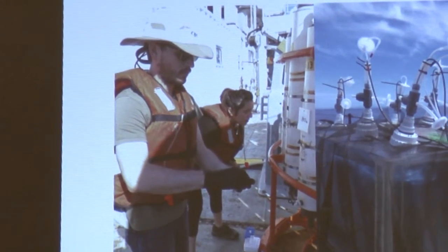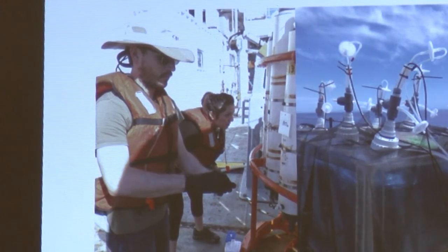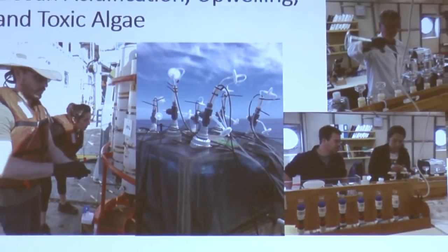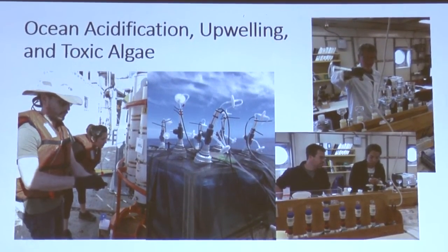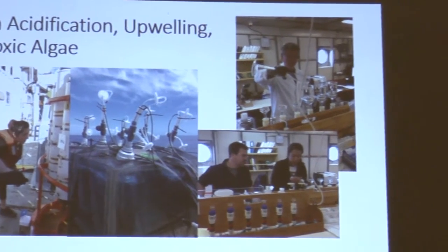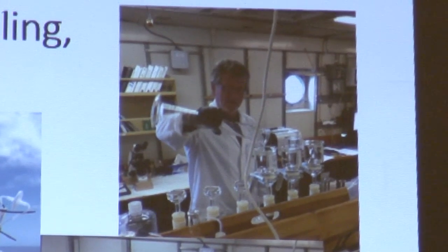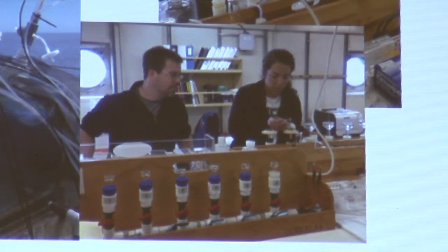And so they collect these water samples and they can analyze them in many different ways in the lab on board the ship. So out on the deck, they have these incubators, which have all of these wires and connections, and they can put different amounts of CO2 into the water to mimic the different pH, to get different pH levels in each of those bottles. Then they also will sample the water for, I think it's nutrients at the top, and then at the bottom, they're measuring chlorophyll. So that's a measure of how much phytoplankton is in that water.